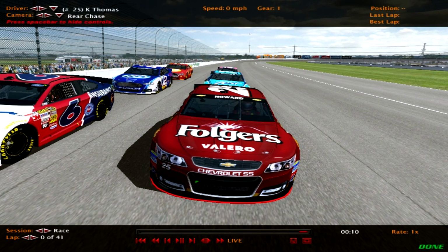And next up we got, going off 36, I believe, Kyle Thomas at 25. He didn't qualify too well, I don't think. No, he didn't. Kyle Thomas is very mysterious. And he actually got an offer from the Key Bay Riders, but he went for SD Motorsports.